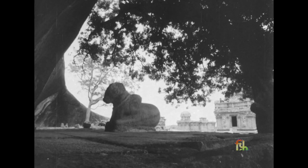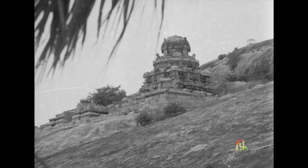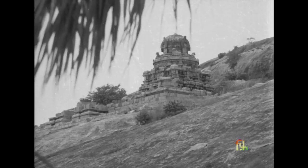Dravidian architecture attained the zenith of its development under the Chola dynasty in the 10th and 11th centuries. The Cholas were great temple builders. They built numerous stone temples throughout their kingdom. Till the end of the 10th century, the buildings were not very large.